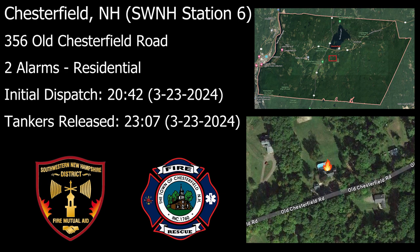Tones are for Spofford, Westmoreland, Hinsdale, and Swansea. Responding to Chesterfield on a first alarm, 349 Old Chesterfield Road. Report a fully involved house fire. 29, requesting an engine from Spofford. All units from Spofford to the scene. Westmoreland, two tankers to the scene. Hinsdale, cover the central station. Swansea, cover the Spofford station.